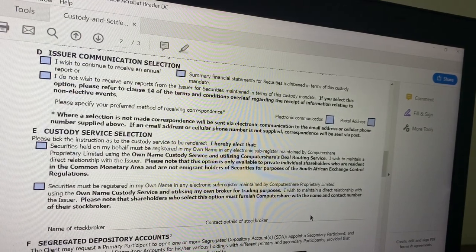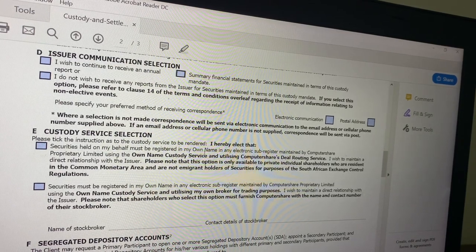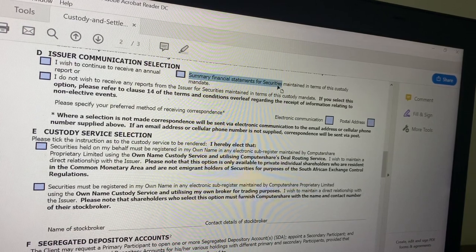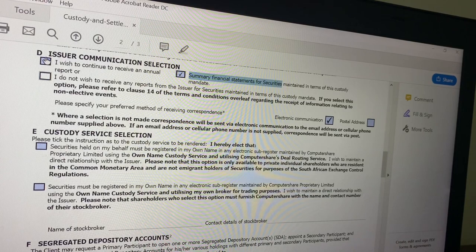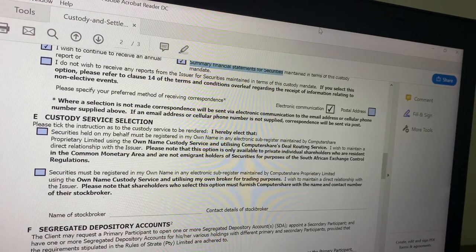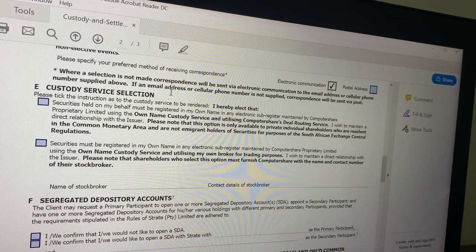And then we go to C. So C is the normal stuff in terms of communication: how do you want to receive your communication? So do you want to receive financial statements? You see, financial statements of whatever securities that you've traded. So this SAB Zenzele, do you want to receive their financial statements? Yes, I do. No, I do not. How do you want to receive it? Electronic. So I would say electronic. And then remember, I've already put my email address up there, so they have that information.